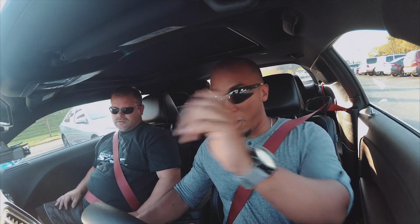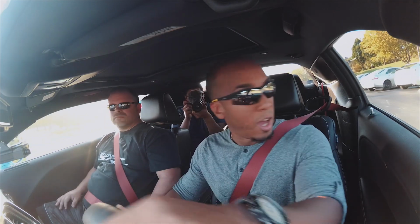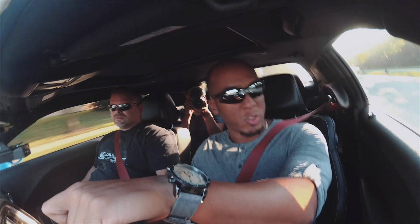Okay, so here we go, guys. Currently the car is in track mode, and it should be a little bit on the aggressive side, perhaps. So my first reaction, I will tell you this. Of course, it's in track mode, so it feels extremely tight, extremely, let's say, muscular, extremely stiff. We're definitely gonna put it in street mode after this little pass that we're gonna make.